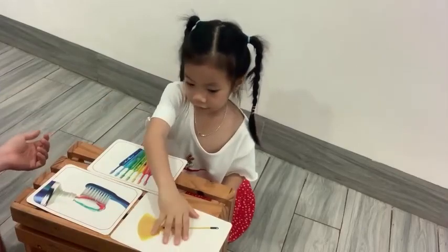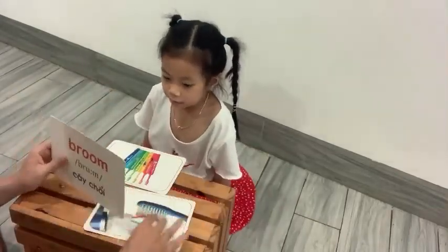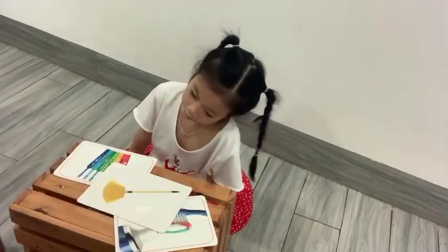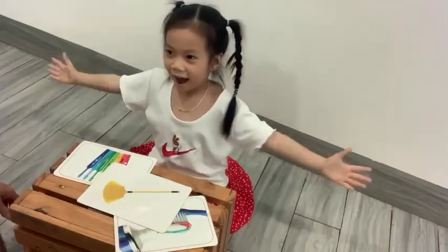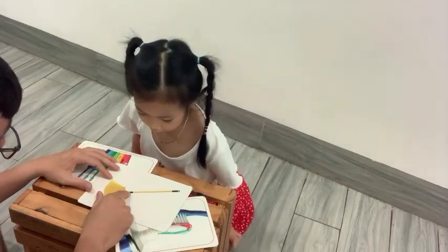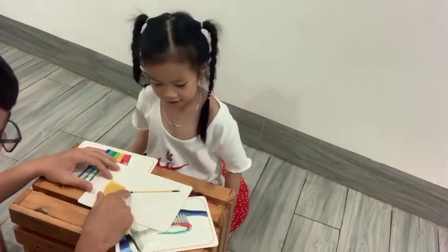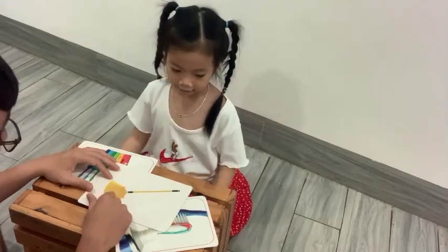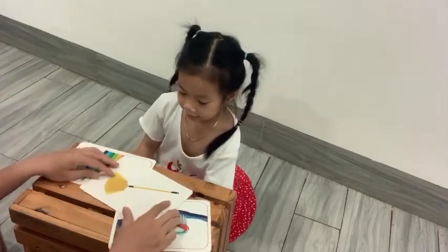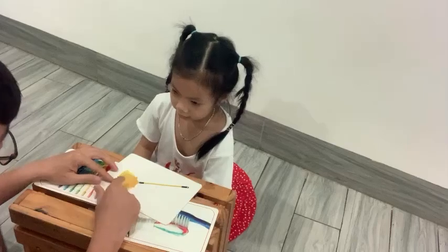Okay, give me the room. Yes, good. Give it to me. Okay, so tell me. Okay, this room is long or short? Long, right? What color? Yellow, right? What color here? Black. Yellow. Yes, good.